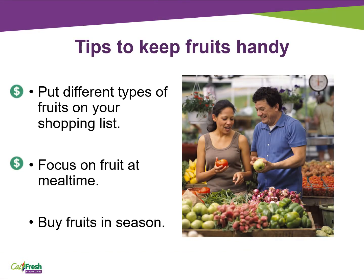Let's talk about tips to keep fruits handy. As I mentioned with the vegetables, the little green money sign means it's a budget-friendly tip. First off, we have put different types of fruits on your shopping list. So you can look for fresh, frozen, canned, and dried fruits at the store. Purchasing canned or frozen store brand fruits can save you money.